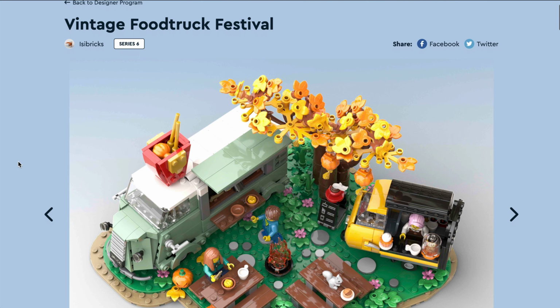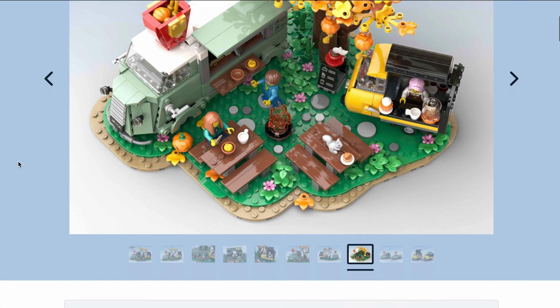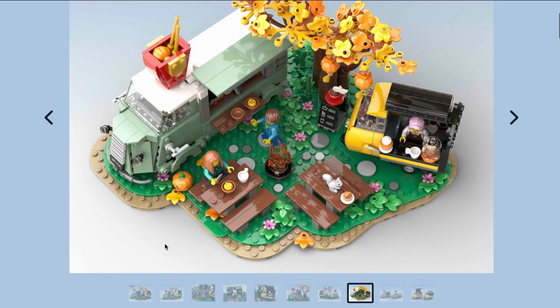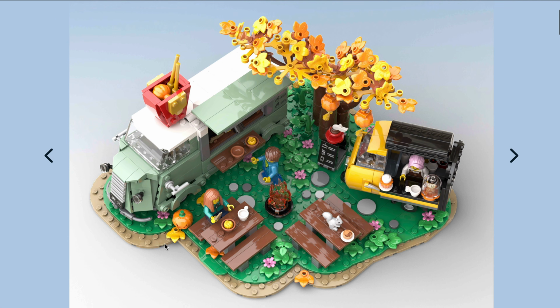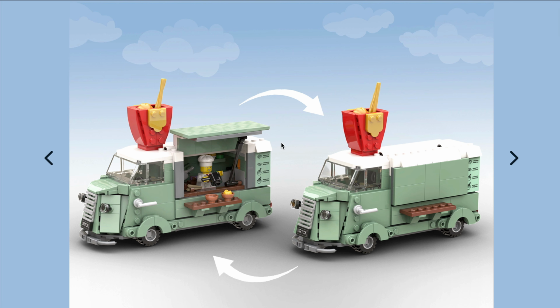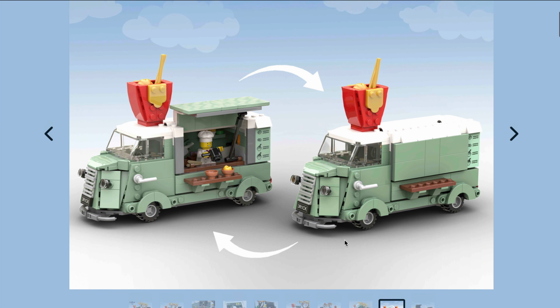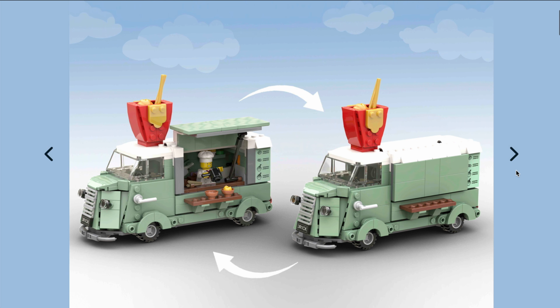My next pick is this, the Vintage Festival Foodtruck. It's coming in at the smaller end of things, just over the 1,000 piece mark, but it's beautifully quaint and a wonderful little scene. Food trucks are also pretty popular. They look great in a city setup, and when they are at the smaller end of things, part count wise, it means that they are quite affordable, makes them all the more desirable.